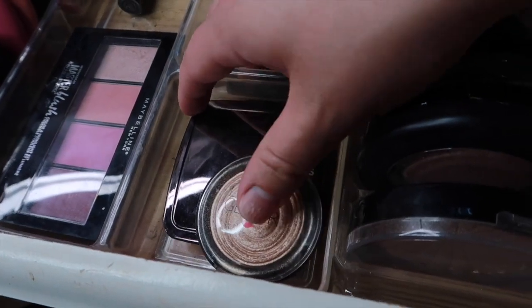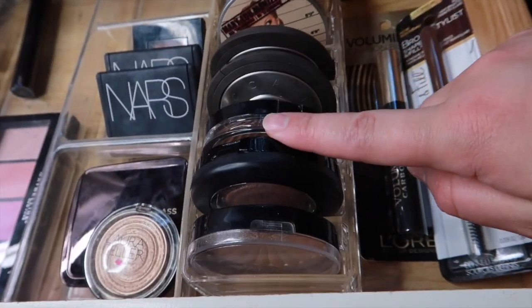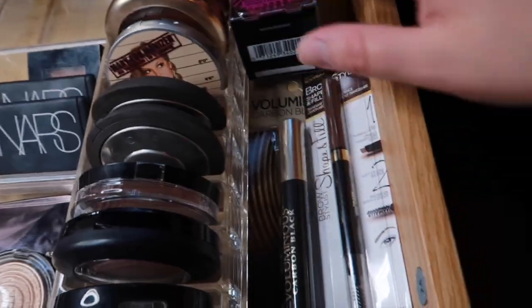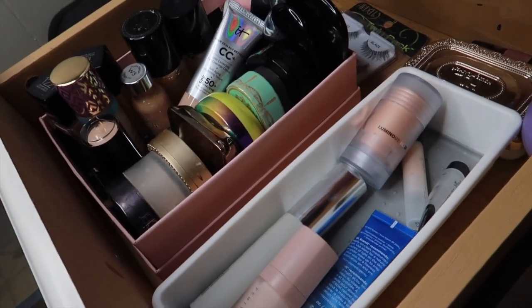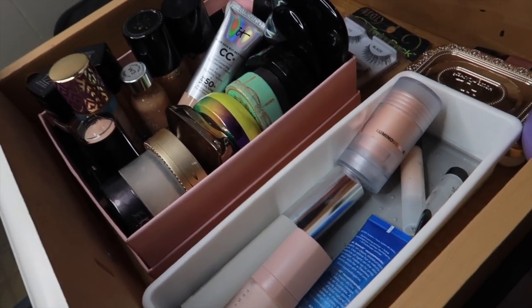A couple highlighters that wouldn't fit in this organizer, and that's all the same. Then I just have a couple of backup products there. All right, and then in this top drawer, which I'm not too crazy about, I don't know, we'll see.